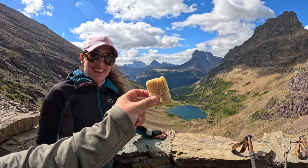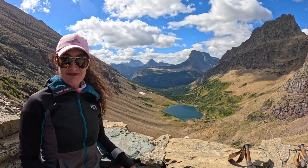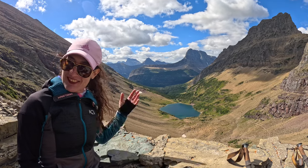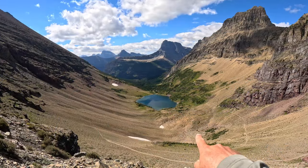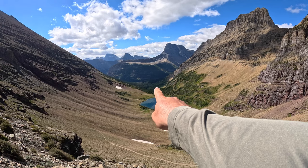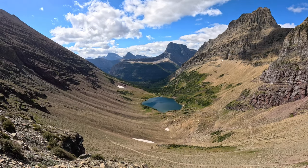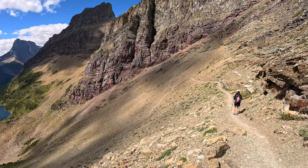Rice Krispie treats for lunch over Ptarmigan Lake on the warm side of the tunnel. Sun's out over here, about 20 degrees warmer, would you say? Oh, at least. So we've got about 2.5 miles down these switchbacks to the trail junction of Iceberg Lake Trail, and then about another 2.5 to 3 miles out to the vehicle. Pretty steep.